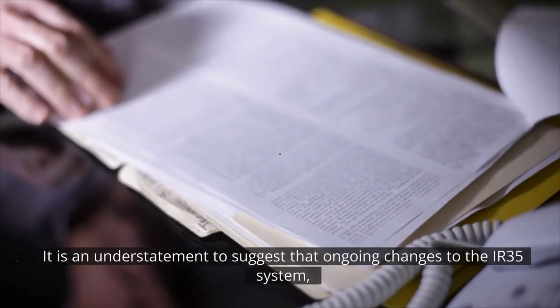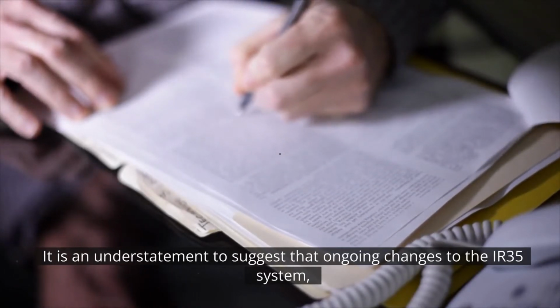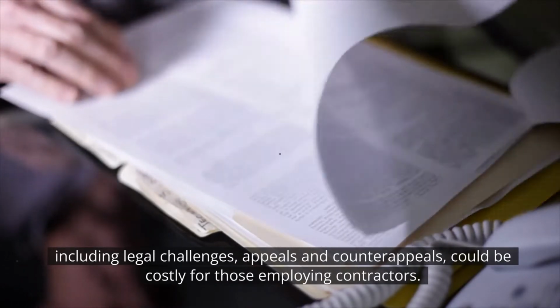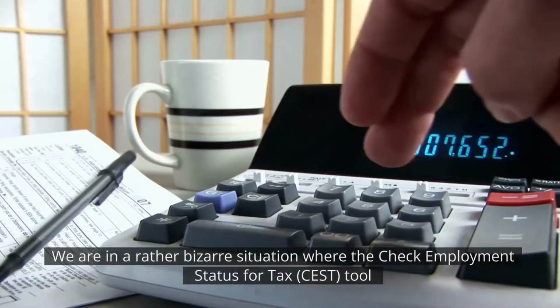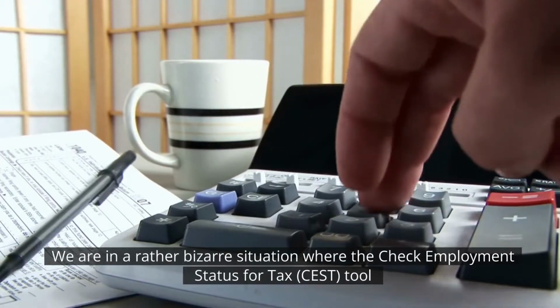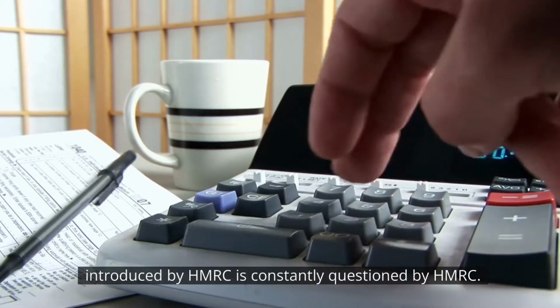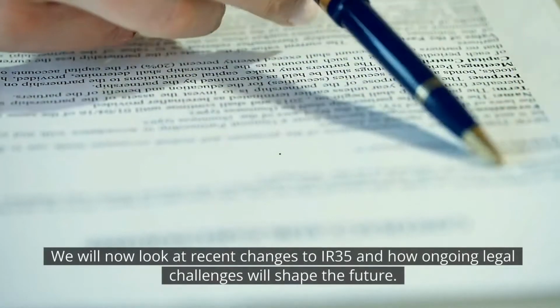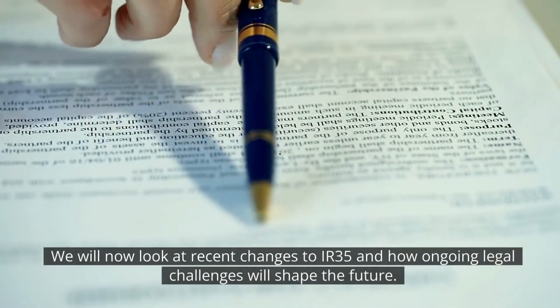It is an understatement to suggest that ongoing changes to the IR35 system, including legal challenges, appeals and counter-appeals, could be costly for those employing contractors. We are in a rather bizarre situation where the Check Employment Status for Tax (CEST) tool introduced by HMRC is constantly being questioned by HMRC. We will now look at recent changes to IR35 and how ongoing legal challenges will shape the future.